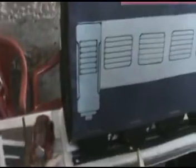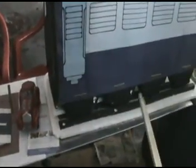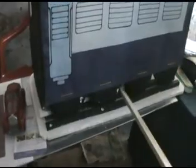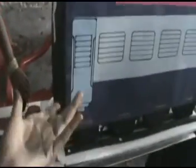So we should see that bio toilets are increased. If bio toilets are increased, excreta will not be discharged onto the railway tracks, and there is no need for cleaning or causing this pollution. So we should use these bio toilets.